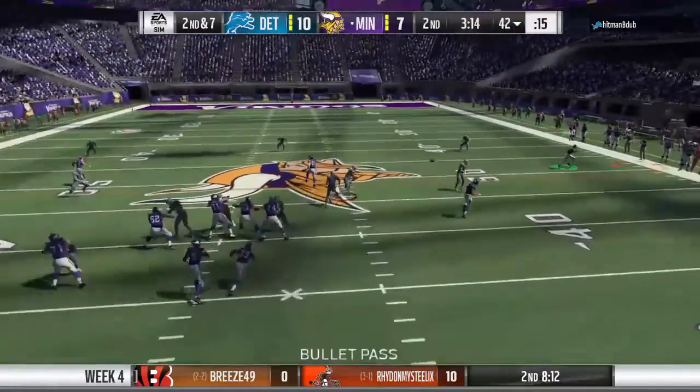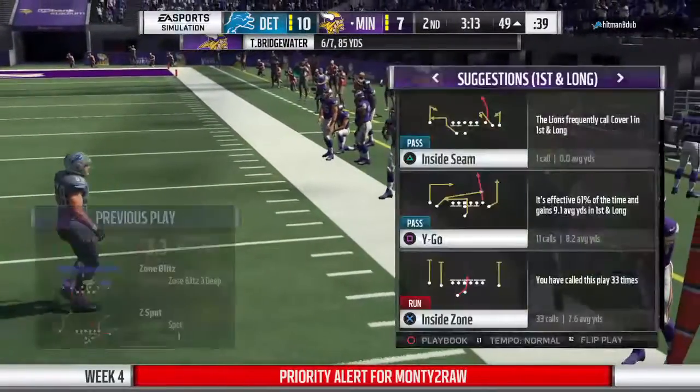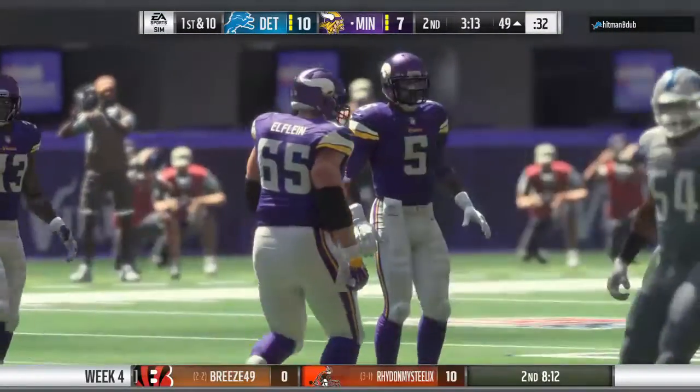A 2nd down throw for Bridgewater. Toward the sideline, and look at that catch. Dragging the toes, and that's going to be a 1st down. Well done. It's a 9-yard gain, and it keeps the drive moving.